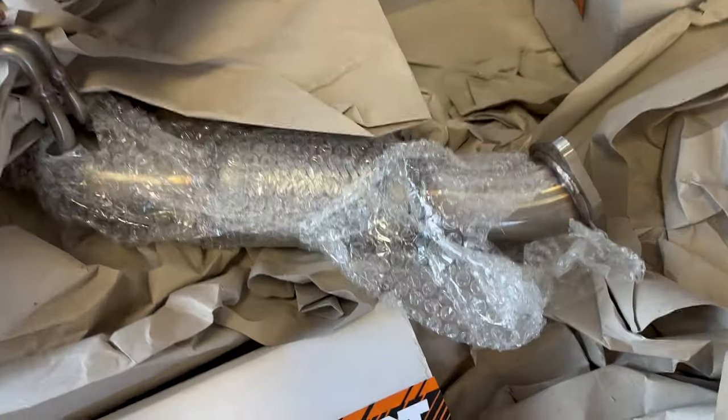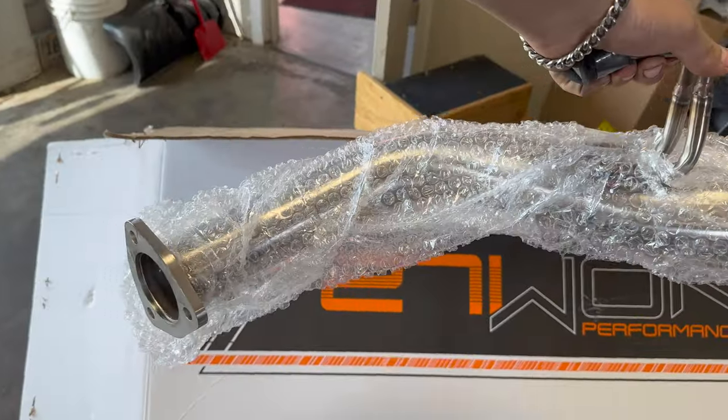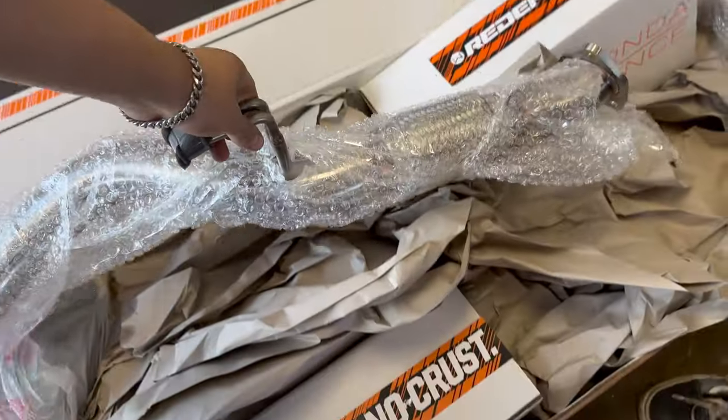That's the front pipe right there. This is mine. Catless front pipe. Show me the inside. If it wasn't curved, if it didn't bend, you'd see right through it.